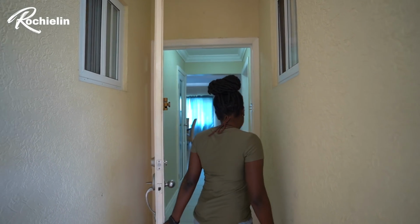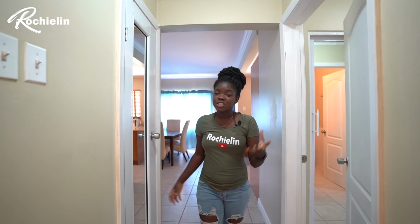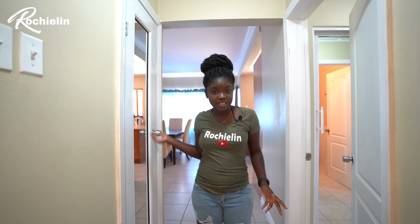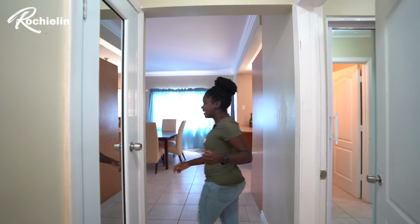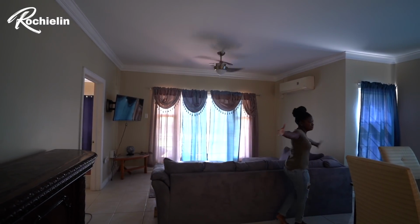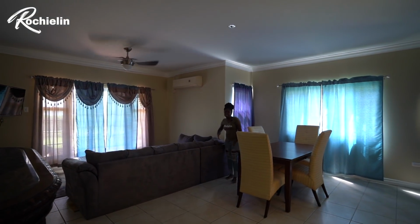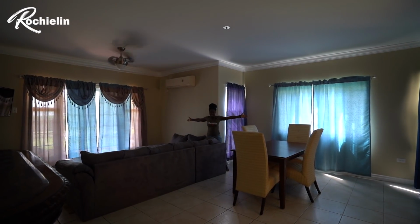So let's go in. Welcome to Montego Bay, Jamaica. This is a 2-bedroom, 2-bathroom with living, kitchen and dining room. Of course, there's a balcony, so we're gonna go and see that. Come on in. Let's enter into the living room and the dining room, which is just behind.